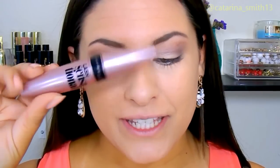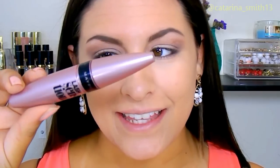And for mascara, I'm using my good old favorite. This is the Lash Sensational by Maybelline. With my mascara, I really like to wiggle it right at the base and then pull upwards. I find that that creates so much volume just right at the bottom here.